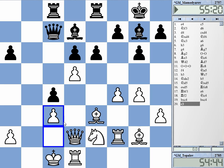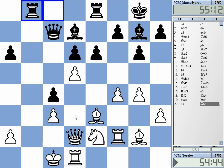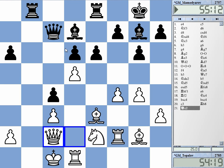If you go c3, just stopping this in its tracks, you'll quickly regret that, as after rook b8, black is threatening queen a5 and queen a3. And it turns out that despite it being white's move, he has no way to prevent that. Black is flat out winning here. Those pieces are so clumsily placed, you have no way to save yourself. Let's say something like that.